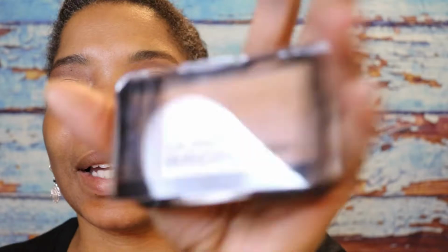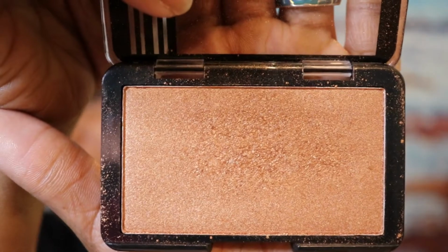What I will do now is go ahead and on camera do my lips and my bronzer. The bronzer, I am not going to use like a regular bronzer because this bronzer I have is a shimmery bronzer from LA Colors. Let's see if you guys can see. It is a shimmery bronzer, so guess what I'm going to use it for? Yes, you guessed it, I am going to use it for highlight.